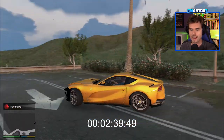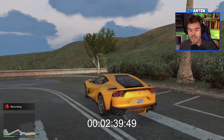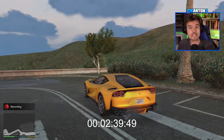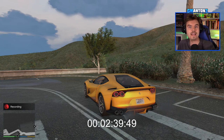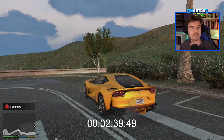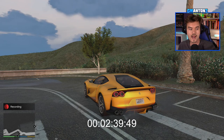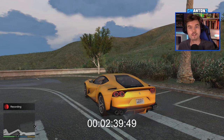Wow, the car is smashed up. At least we did lose the cops. The cops are no longer after us. So there is a time trial run. We did that in 2 minutes and 39 seconds. So even with the police involved, even with the fact that it's really slippery out there, it's raining, and I ended up hitting a bunch of things, I still did it in 2 minutes and 39 seconds.